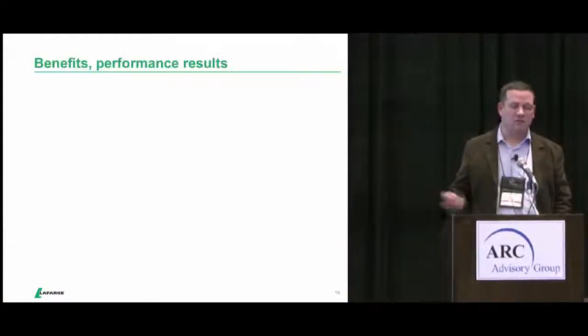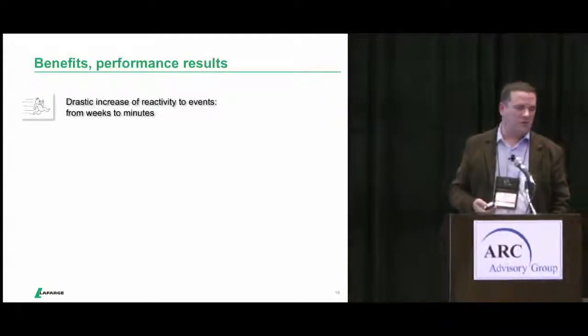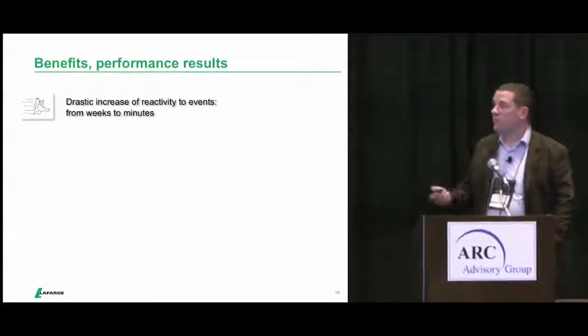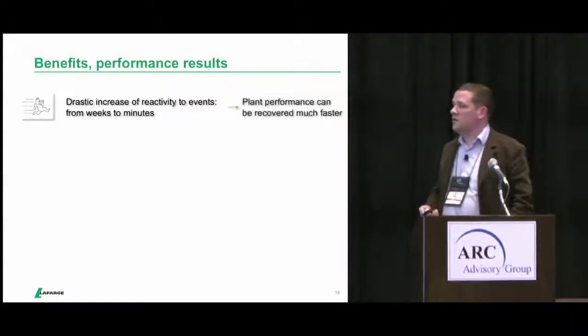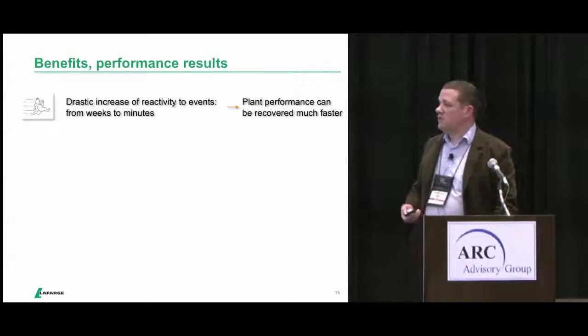Now, we can just connect to the factory, study everything, get the expert, make a statement on what's happening. So plant performance can be recovered much faster. Traveling costs are reduced, which is direct savings.